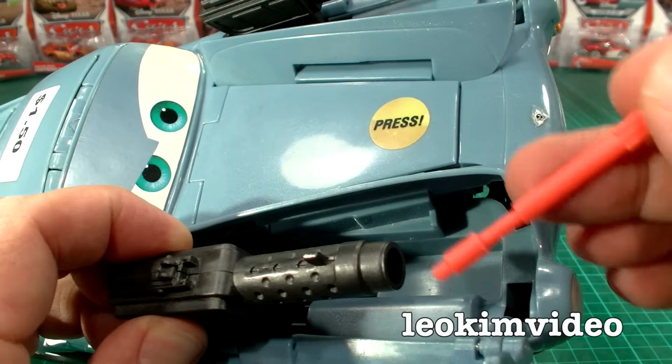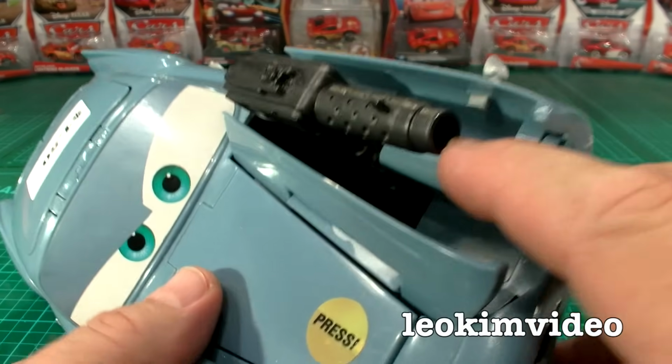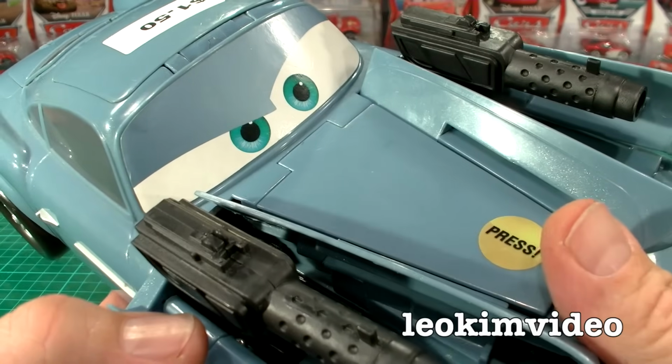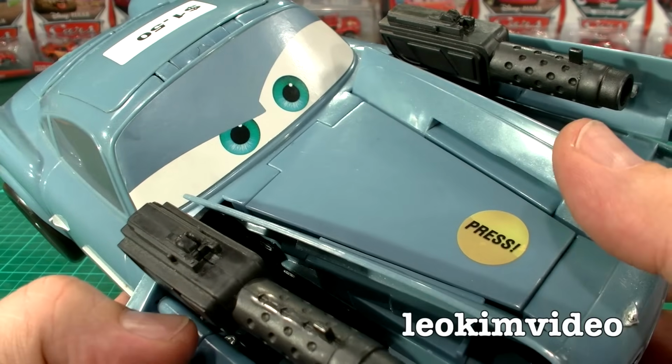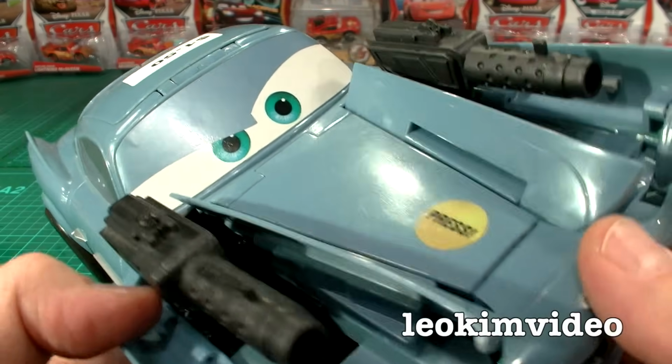Okay, but of course the problem with these sorts of toys is you end up missing missiles, and that's why we're probably missing one there. Activate weapons. The more you press that, the more it talks back to you. This is top secret. It's a very, very impressive toy.